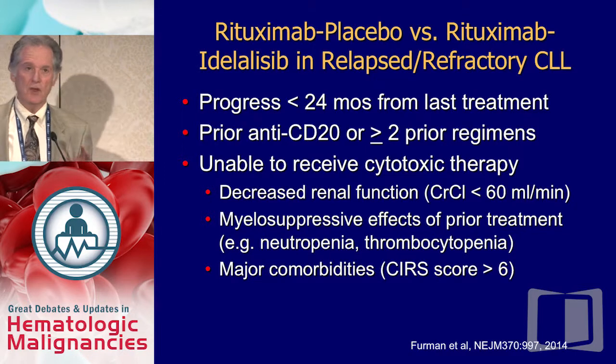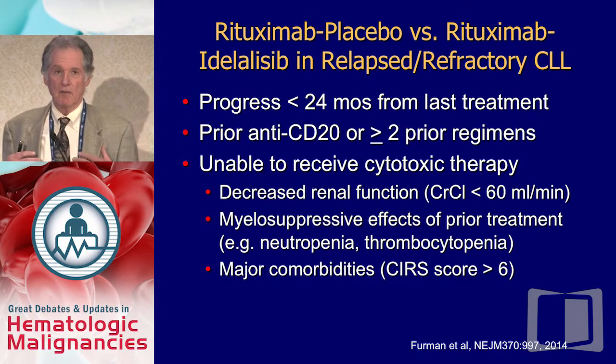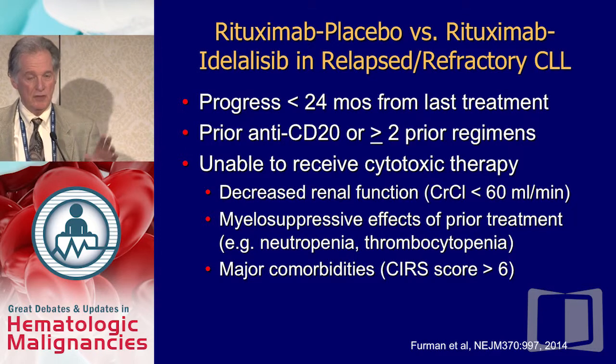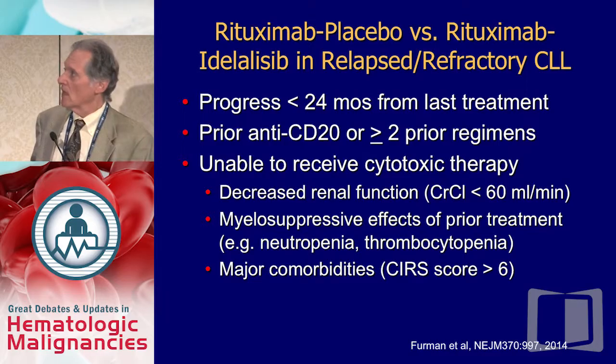The patients from the Idelalisib pivotal trial were sick patients. And you have to remember, this is a different population than those who got approved for Ibrutinib. They had to have progressed in less than 2 years from their last treatment. They had to have had prior anti-CD20 or at least 2 prior regimens and could not receive cytotoxic therapy because of bad kidneys. Their marrow didn't come back. They had major comorbidities. They were sick patients.